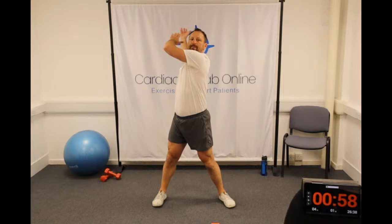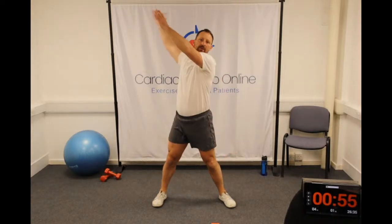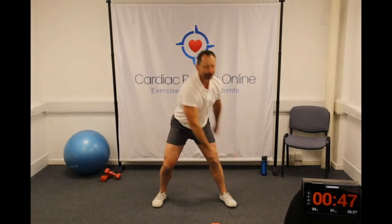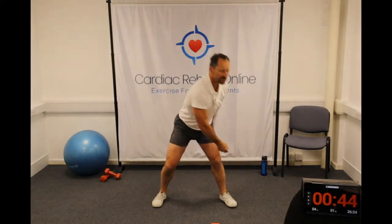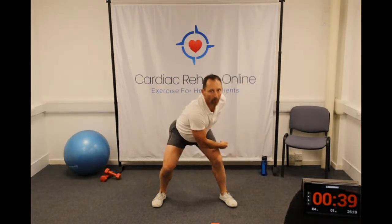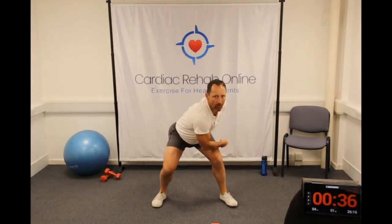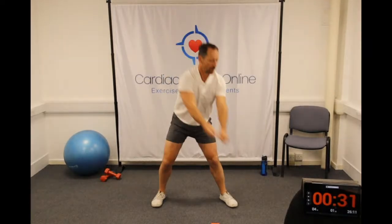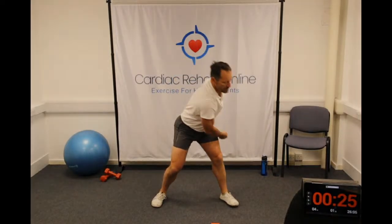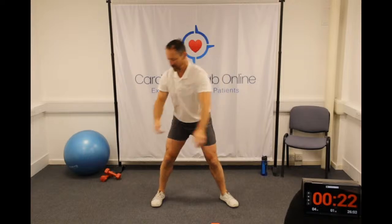Feet wide. Wood chops. Reach up, all the way down. Reach up, all the way down. So we're just going to do 30 seconds on one side, 30 seconds on the other. So just imagine you're swinging the axe, chopping the wood, keep the chin up. Switch, other side.